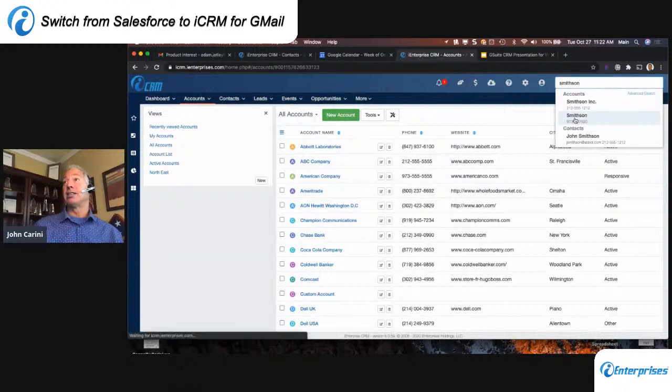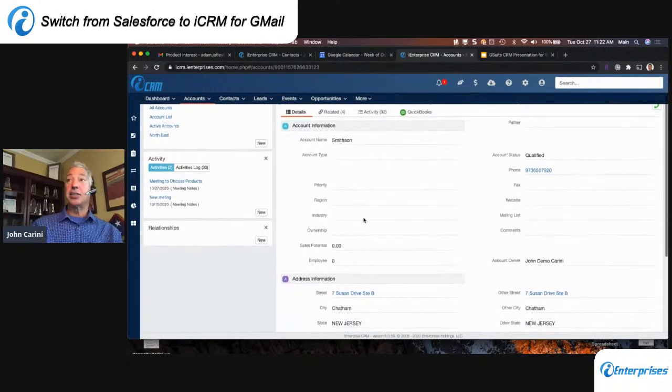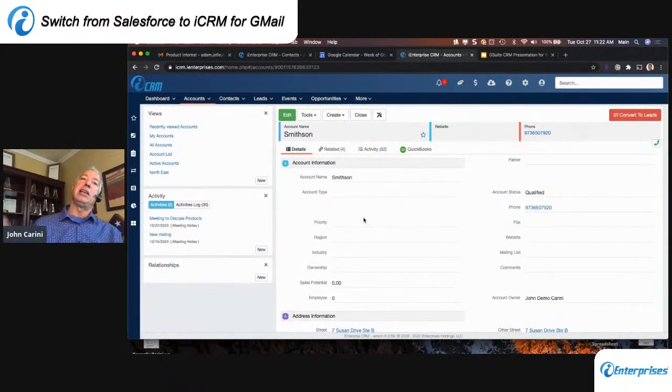And if I click on this account right here, you'll see that it pops up the account on my screen. Now, this account screen has the typical things you'd expect on a company record. It's got a name, the main phone number of the company, the address, and so on. And I will say this screen and literally every screen in iCRM is completely configurable.